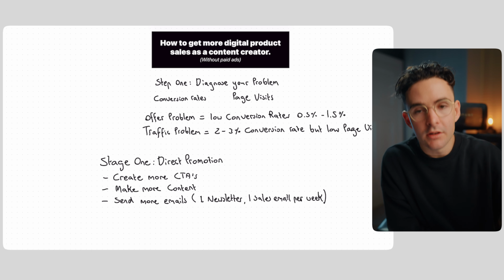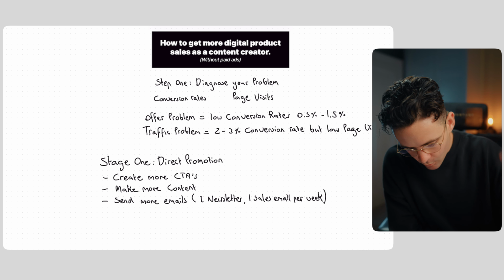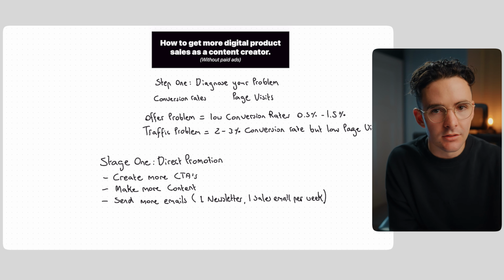One email or one newsletter, one branded newsletter, one thing that you're sending out every single week, and then one sales email every single week.